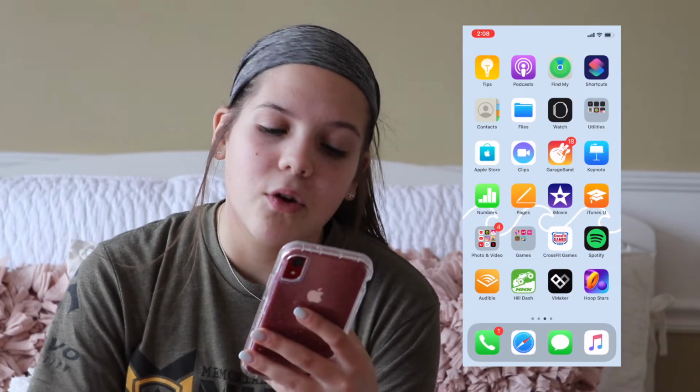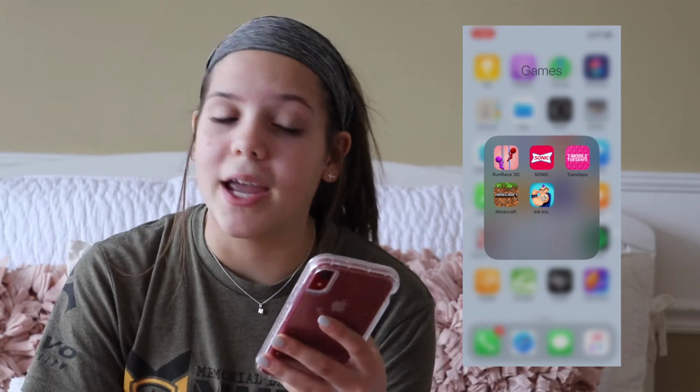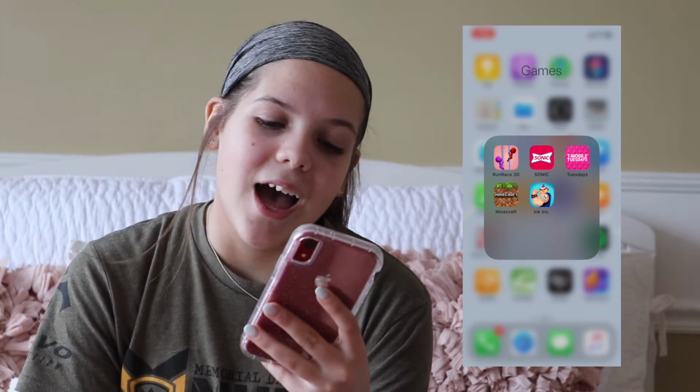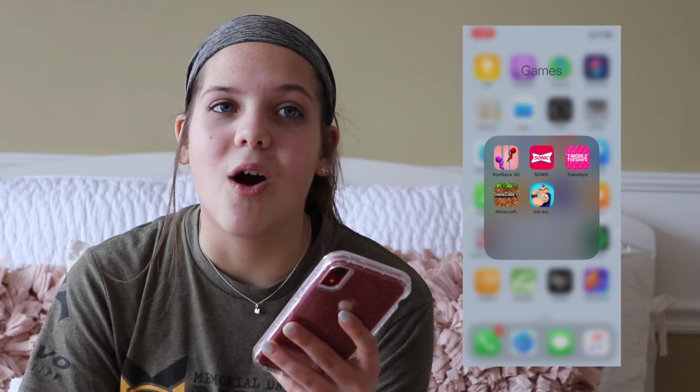And then I have a little bubble for games. I have Run Race 3D. I don't ever play it. I have Sonic, the Sonic app, which is great because you get half off drinks, and that's great. I have T-Mobile Tuesdays, and I use it hardly ever.